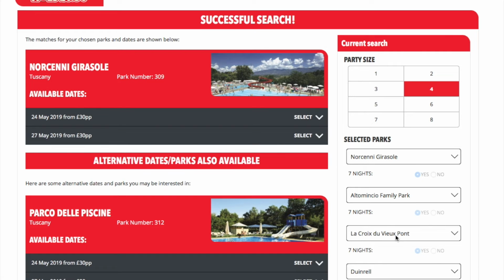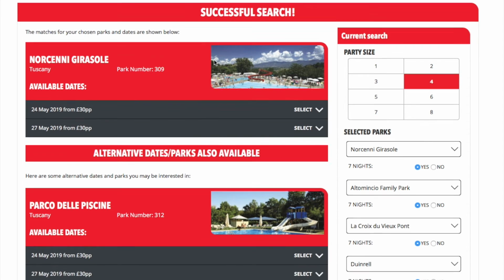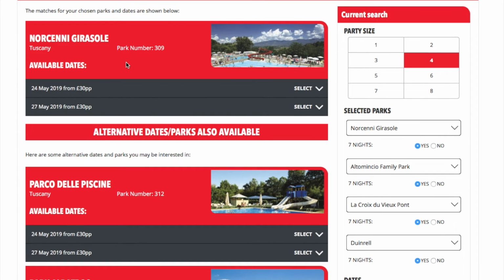and you will come to a page where it says yes. That's when you get excited, because that means that some of the ones we've chosen are available. So Norsina Girasol, which is amazing because that is such a cool park, which is where we've been, is available on the 27th, which is the day the half term starts. So awesome.